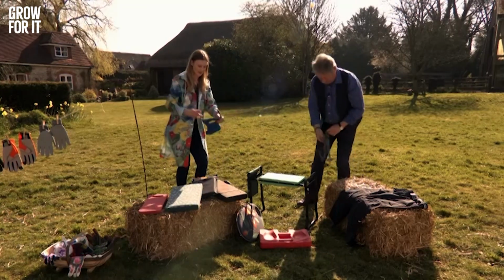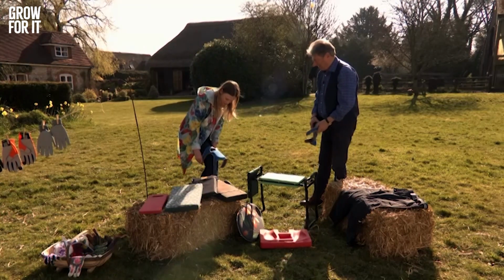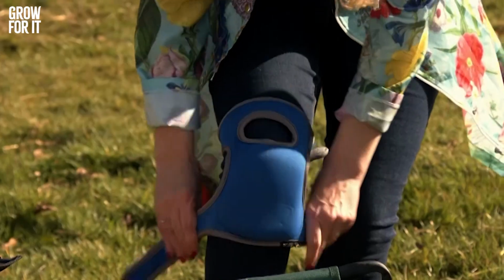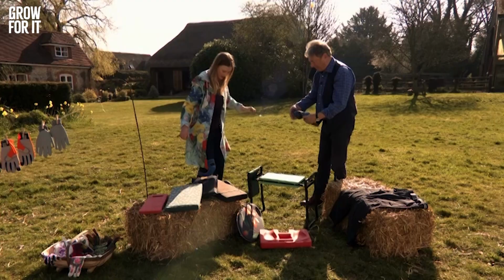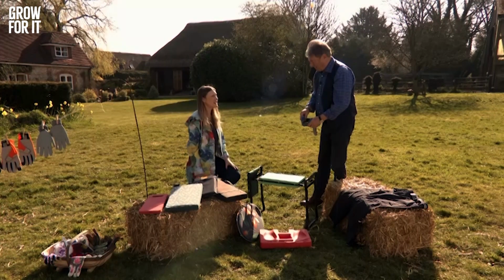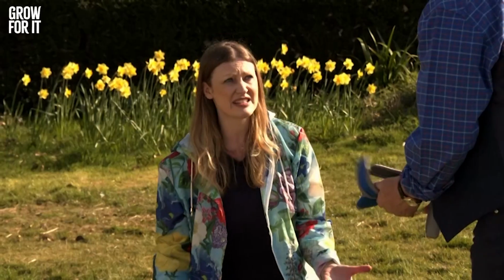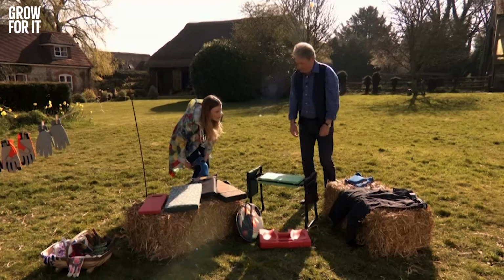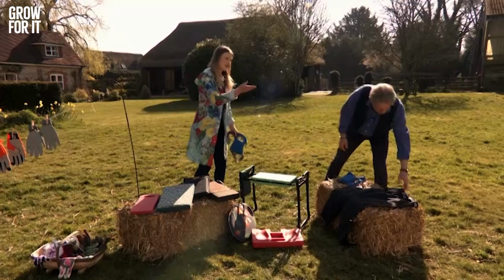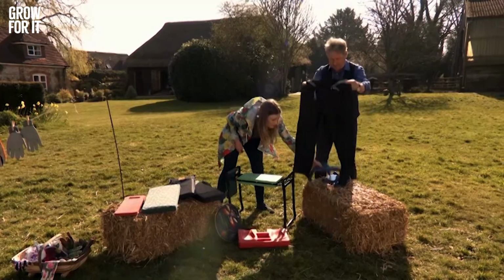But this is fun. I shall demo. Here we are. Right, so these you can just pop on to your legs like this. So it moves, and then you're down like that. And actually really comfortable and quite easy. So this is an option as well if you don't want to be lugging something around with you.